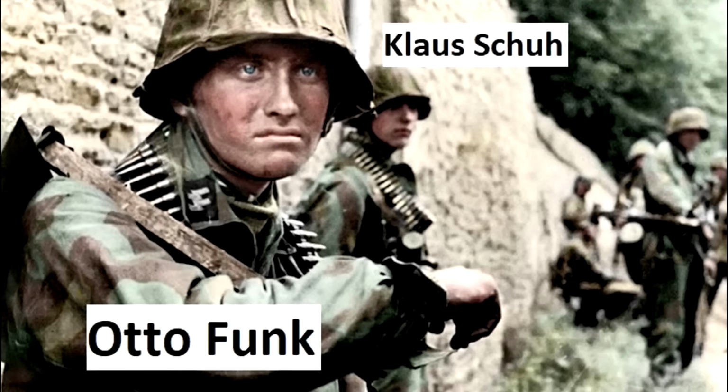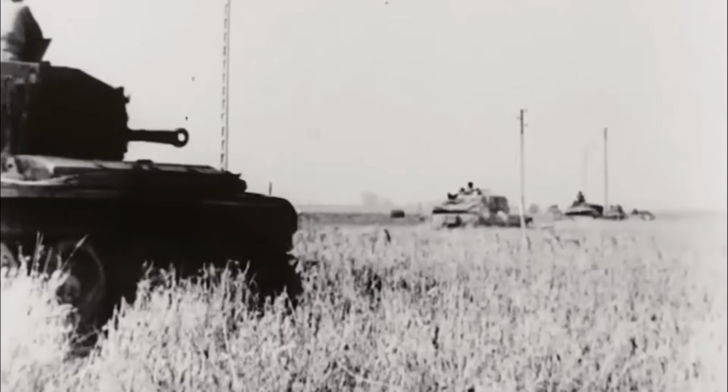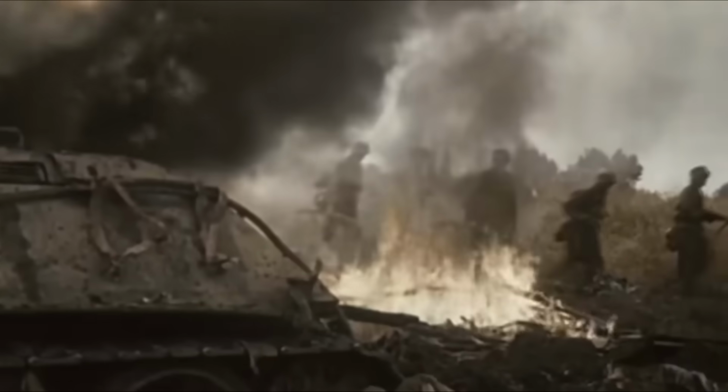Otto Funk and Klaus worked together as an MG-42 machine gun crew during the early days of the Battle of Normandy. Both received the Iron Cross for shooting down a Churchill tank that had been loaned to the Canadian Army. Using their MG-42 machine gun, they aimed their tracer bullets at the Churchill's fuel tank, causing a fire that destroyed the enemy tank.